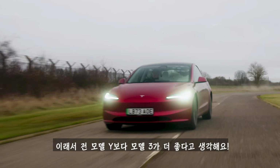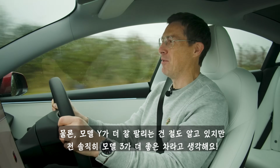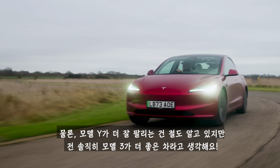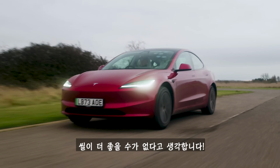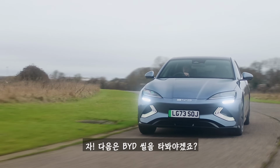This is one of the reasons why I'd always have a Model 3 over a Model Y. I know the Model Y is the better seller, but for me, the 3 is the better car. I can't imagine the Seal could be as good as this. Time for the BYD Seal.